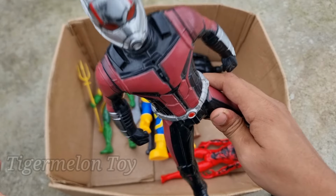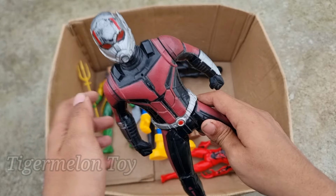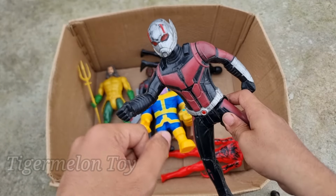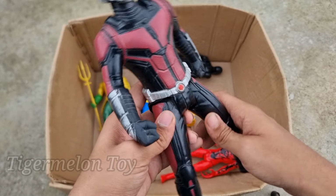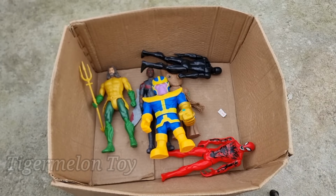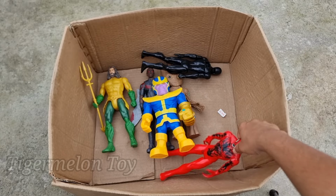Wow, guys, Ant-Man is looking super cool, guys. Look at the right hand back of the suit, guys. Look at the very cool button on his belt. This is the size changer button. This is the size changer. Ant-Man, wow, he's a super brave and intelligent superhero, guys. Wow, he's so cool. Now, who is next, guys?